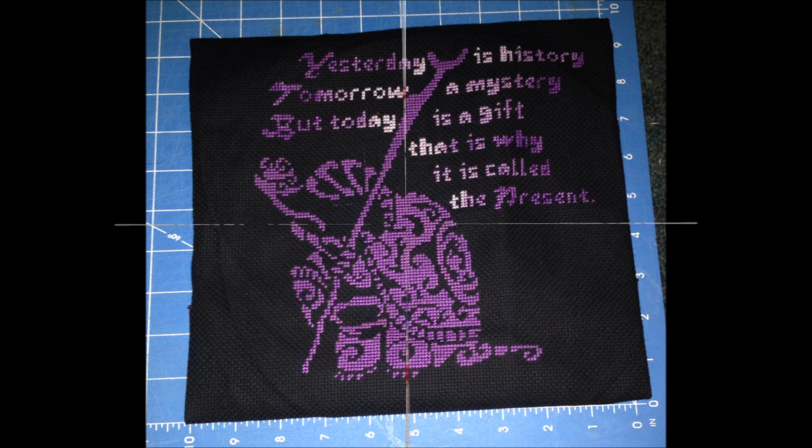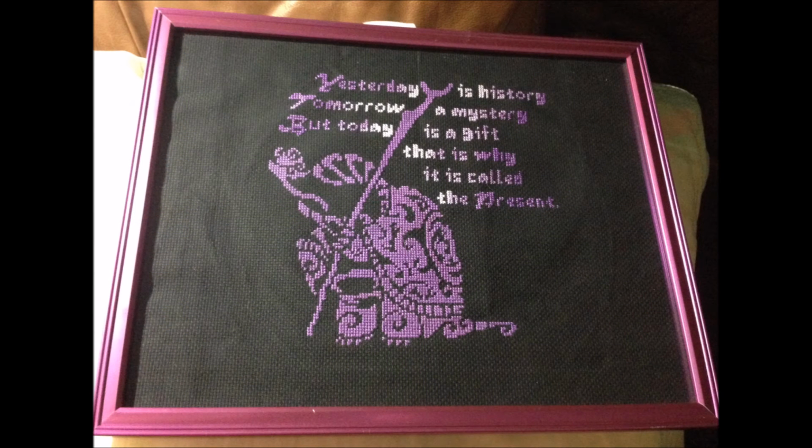Next is a birthday present for a friend. It's a tribal Oogway from the movie Kung Fu Panda with a quote from the movie. It's my friend's favorite quote, and her favorite color is purple. It's on black Aida. I'm not sure the count. My husband had to make the pattern from a photo from DeviantArt. We couldn't get any of the programs to turn it into a very good rendering, so he had to go into Photoshop and turn it into a pattern.